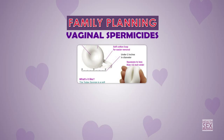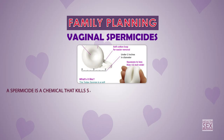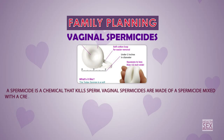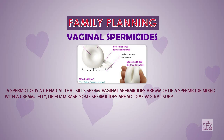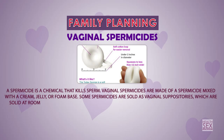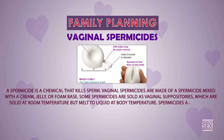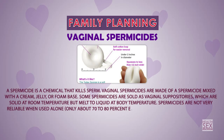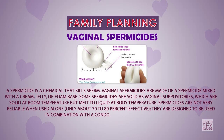Vaginal spermicides. A spermicide is a chemical that kills sperm. Vaginal spermicides are made of a spermicide mixed with a cream, jelly, or foam base. Some spermicides are sold as vaginal suppositories, which are solid at room temperature but melt to liquid at body temperature. Spermicides are not very reliable when used alone, only about 70 to 80% effective. They are designed to be used in combination with a condom, diaphragm, or cervical cap.